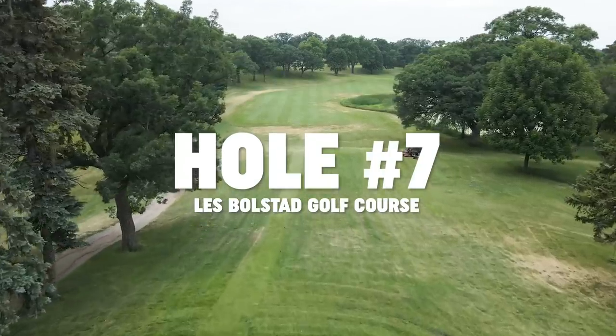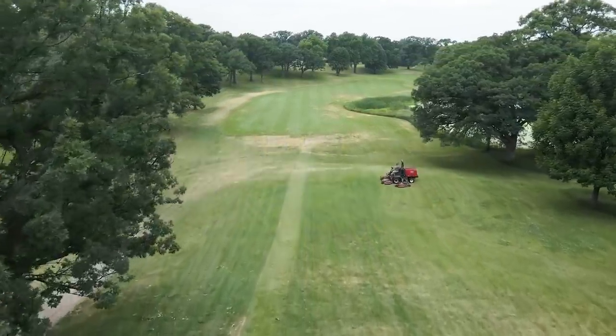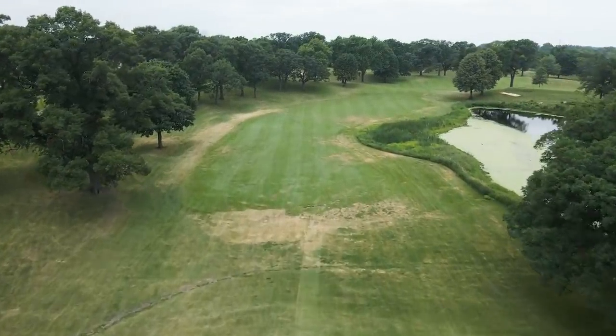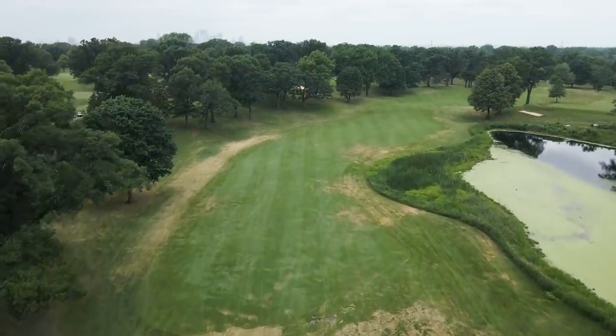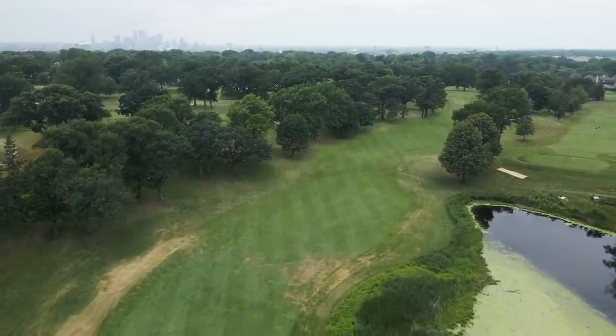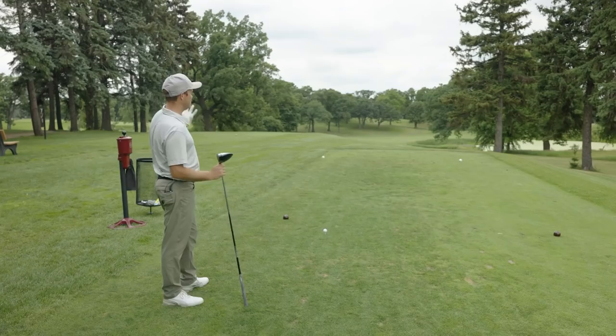So hole 7 at U of M Les Bolstad is a par 5, sharp dogleg to the right. They've moved these tees over the last couple of years, which made it a little more difficult for the bigger hitters. I've still got to make sure I can cut the ball to the right, because if I hit the ball left here, I'm cut out. I won't have a second shot at the green.